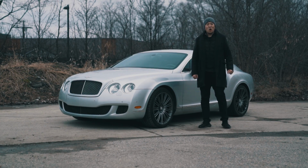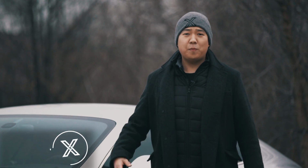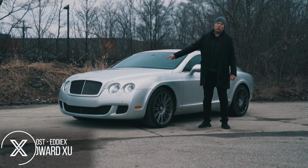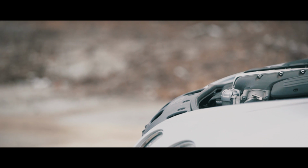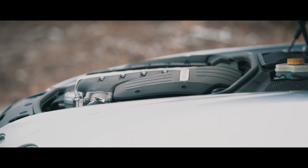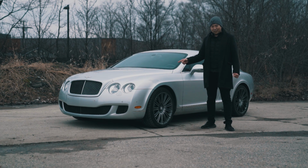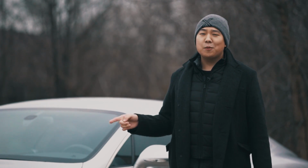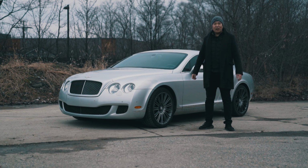This Bentley is called the Continental GT Speed, and despite having the word speed in its name, it's actually exceptionally slow. Just kidding. This thing is stupid fast. It has a 6-liter twin-turbocharged W12 that makes 600 horsepower and 553 pound-feet of torque. All-wheel drive as standard. It'll do 0 to 60 in the low 4-second range, the quarter mile in 12.5, up to a top speed of 202 miles an hour, all while weighing 5,500 pounds.